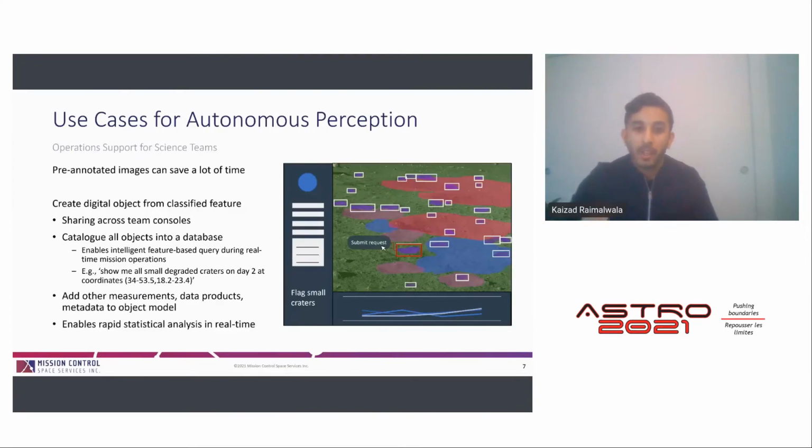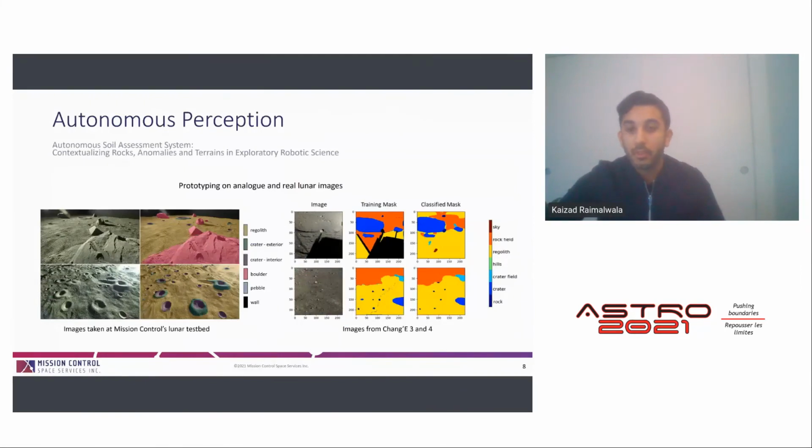Other data can also then be assigned to this type of object model from multiple instruments. All of this enables statistical analysis much faster and in a more streamlined fashion. And so those types of data products can be quite useful for mission operations.